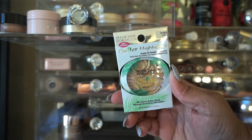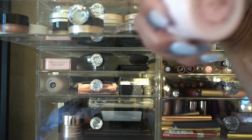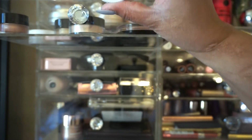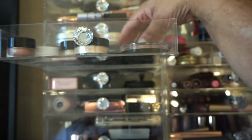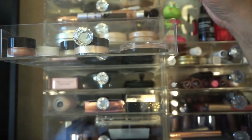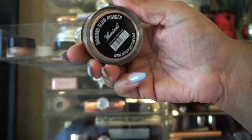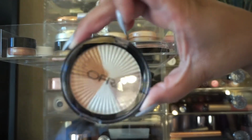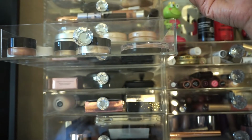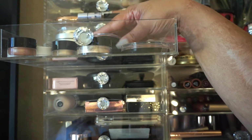I have Physicians Formula, the new butter one in Champagne. I have a Kylie Cosmetics in King. I have some Colourpop back there. I have the Master Chrome. I also have the Artist Couture. Ofra. This one is in Hollywood, Beverly Hills. Oh, highlighting Beverly Hills, sorry.